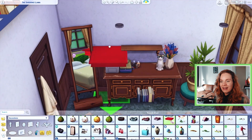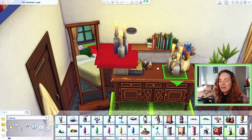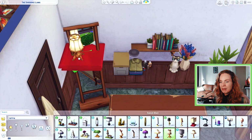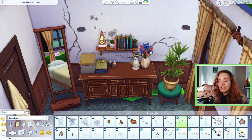But yeah, that mirror is from Outdoor Retreat, if I'm not mistaken, and it makes no sense in here, but that's why I used it, because it's probably something that they either bought for very cheap or maybe even found somewhere, or maybe even crafted themselves. I don't know, maybe the sim is quite crafty. That could be a fun thing.